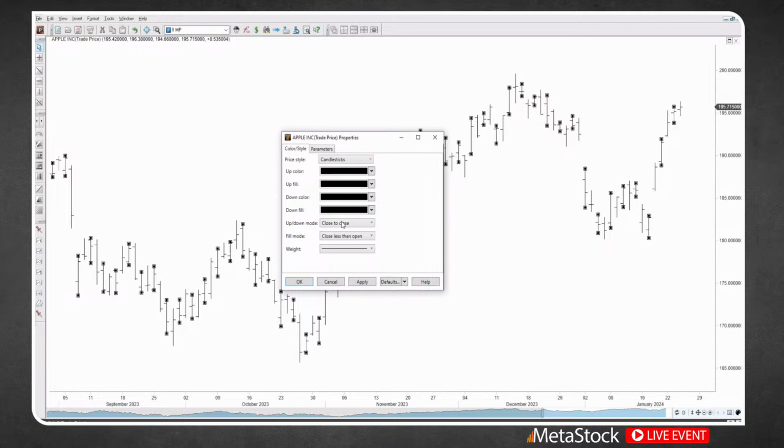Okay, moving on. So this is how we pick things, customize our charts.